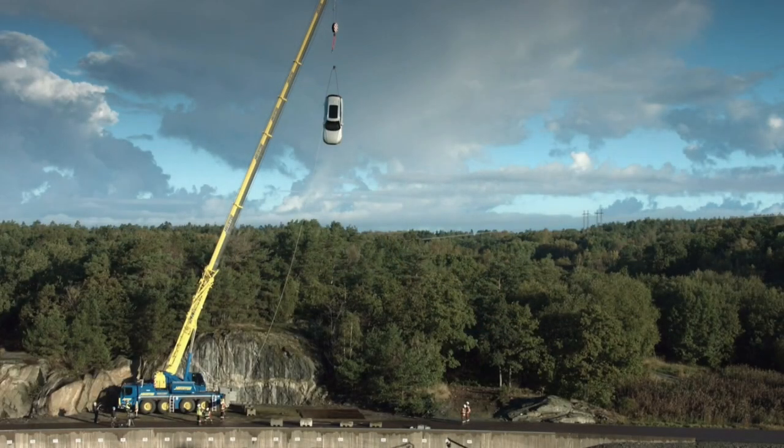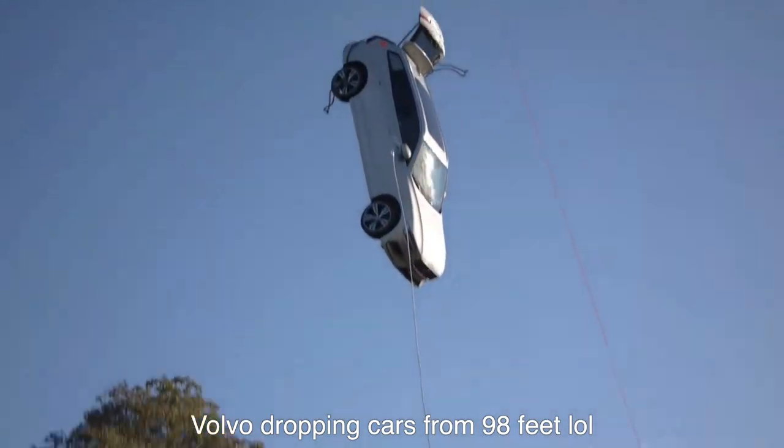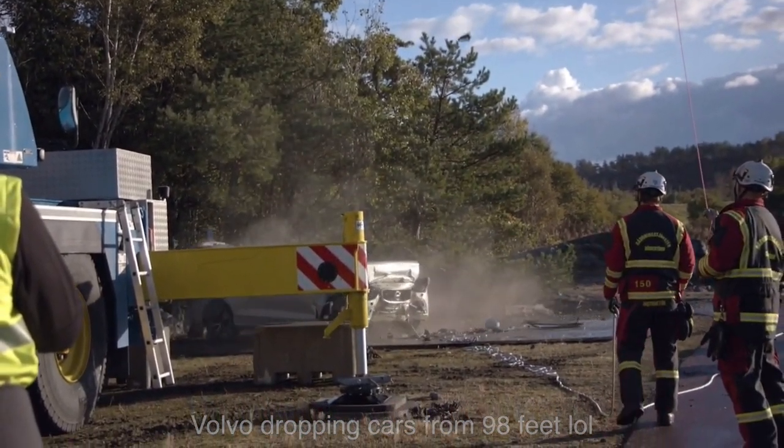You know, we did the autopilot, massaging seats, yada, yada, yada, has all that stuff. The Bowers & Wilkins sound system, so it's gonna be pretty legit.